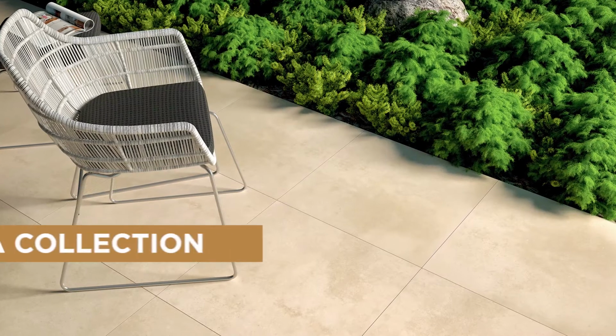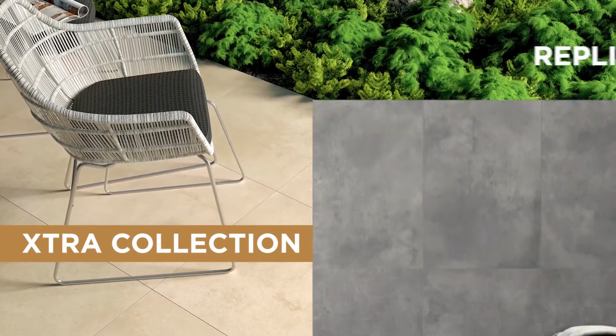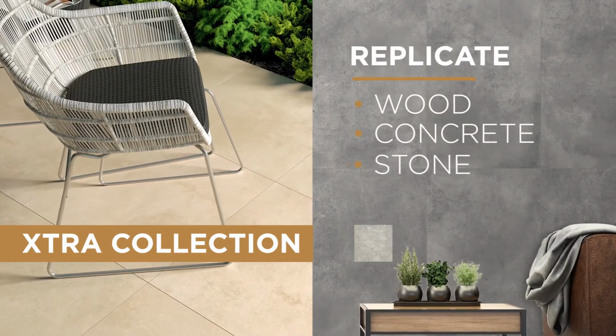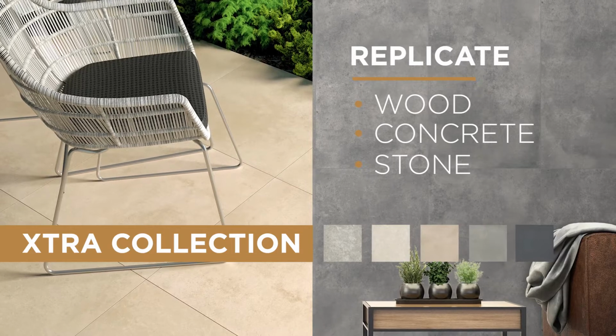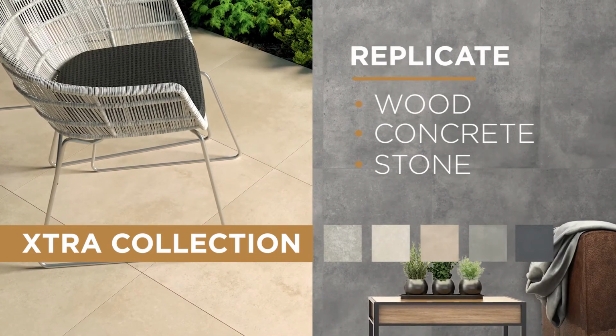Living up to its name, the Extra Collection has added appeal, navigating the outdoors by replicating numerous looks, such as wood, concrete, and stone. Multiple color hues are available. This line empowers any project or design with something extra.